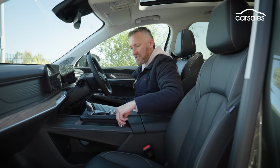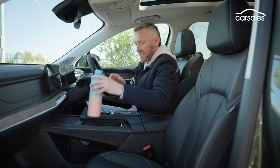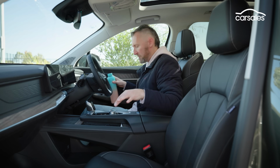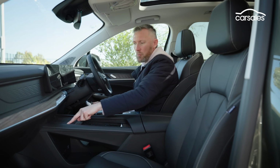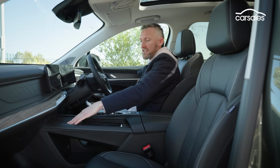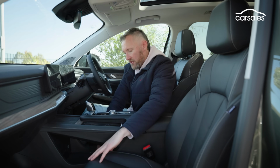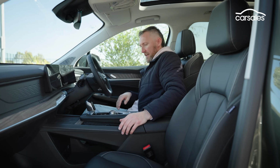Anyway, there's two concealed cup holders here, reasonably sized. I can get the 750ml bottle in there, so that's pretty good, and they'll fit coffee cups and whatnot. Plus there's two phone beds here. One of them is a wireless phone charger, which is always handy. But then coming back to the ergonomics issue, this section down here is good and quite large. You could put, you know, handbag, wallet, chewy, whatever down there.